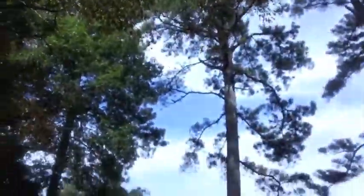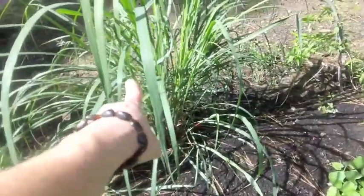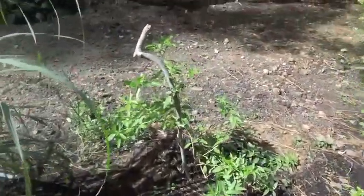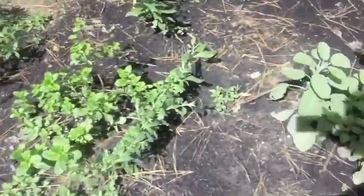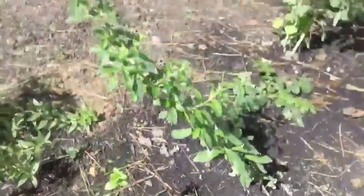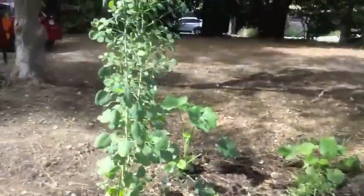There's a crow. My lemongrass, I have some mint back there. Lemon verbena's been growing pretty well. The stevia's put out a lot of growth, and it looks like it's going to be blooming. And some more mint. This sage has done okay. The popolo has done like crazy good.